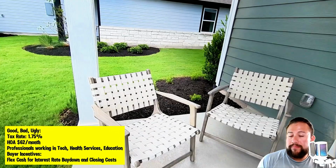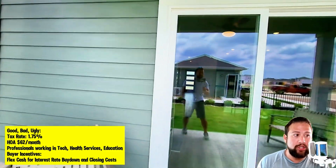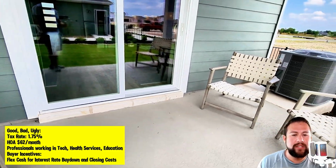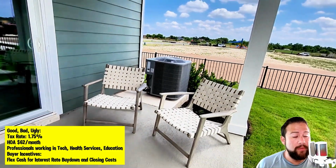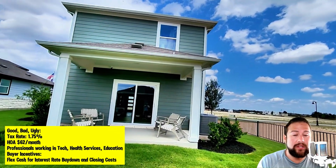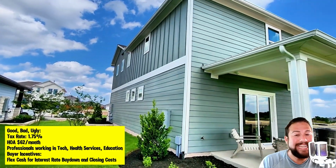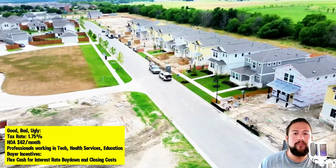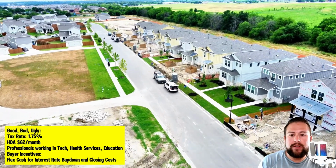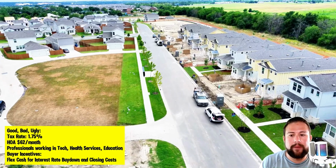working in the tech industry, this would be an amazing location because you're not terribly far from Palmer Lane, and that's where a nice cluster of the big tech businesses are located. You're not terribly far from the Domain area, which is another kind of second downtown for us, another cluster of where a lot of the tech companies are. I know I've definitely seen Indeed down around the Domain, and off Palmer Lane you have Dell and Apple and a few other big tech companies.